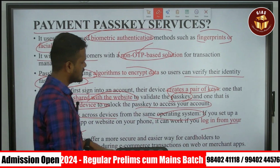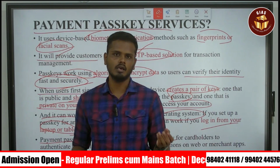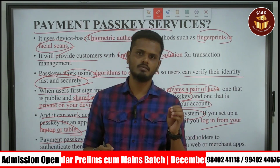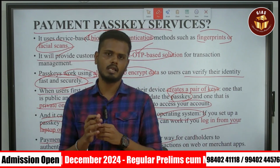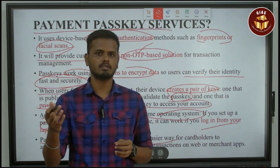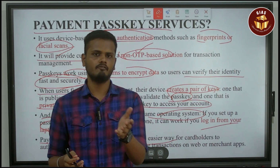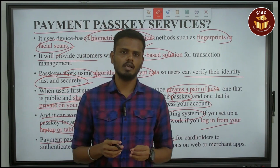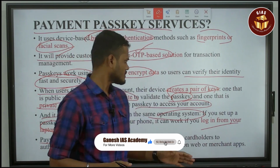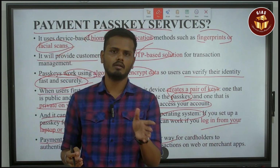Payment passkeys offer a more secure and easier way. More secure and easier means no one is going to send an OTP. Fraudsters or scammers particularly send an OTP, call you, and ask for the OTP number, and you think they are asking on behalf of the bank and other things. You tell the OTP number and they illegally debit the money from your account. So to break this, they have introduced this fast and secure payment system, along with other payment services.